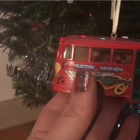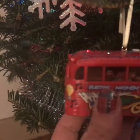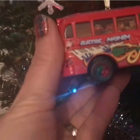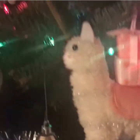Oh, we found this little van. It's all the Muppets. I don't know if you can see that. It's like Kermit and Fozzie and Miss Piggy and Gonzo. All the Muppets are on there. It's really cute. We found that. And we also found this. Yep, we found those. I have the little llama here. We got him or her, whatever.